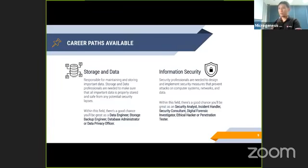So these are the professionals that are needed to design and implement security measures that prevent attacks on computer systems, networks, and data. In our information age today, this path is really very in demand. Whatever you will be, even if you are in storage and data, even if you are in hardware services or cloud, security is always there.